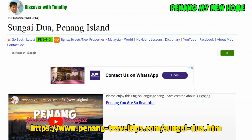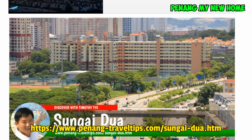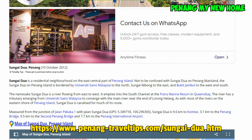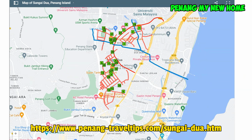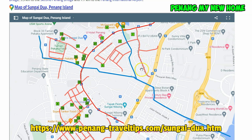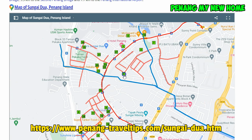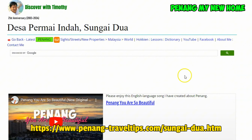We are now on the Sungai Dua page in the Penang Travel Tips website, and over here is where you get information on the location. So this is Sungai Dua, and information on Sungai Dua is here. And there's a map also, and so this is another Google Maps, but the difference is here you get information on all the locations, including the properties as well as the roads. So from this map you can just click on any of them and you will be able to get the information on this side. Just click here and then the details will come out.